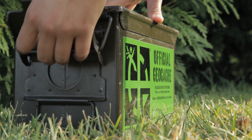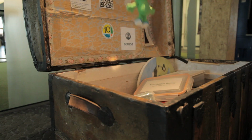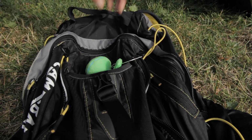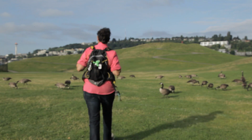What do you do when you find a geocaching.com trackable? You have two options: move it to another cache, or simply discover it. If you want to move the trackable to another cache, you don't have to leave anything in its place as long as you are willing to help it on its journey.